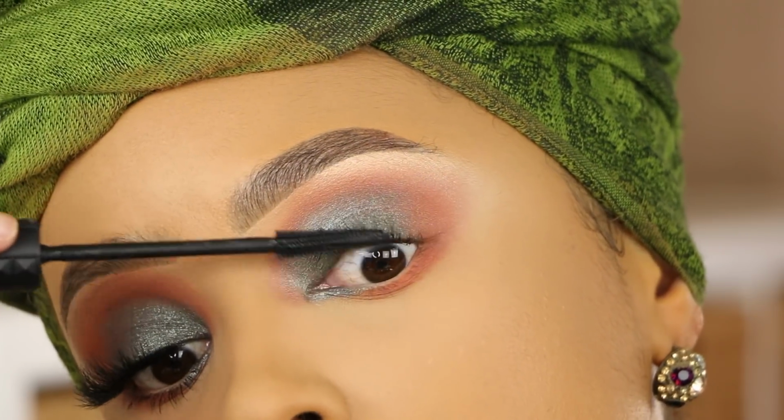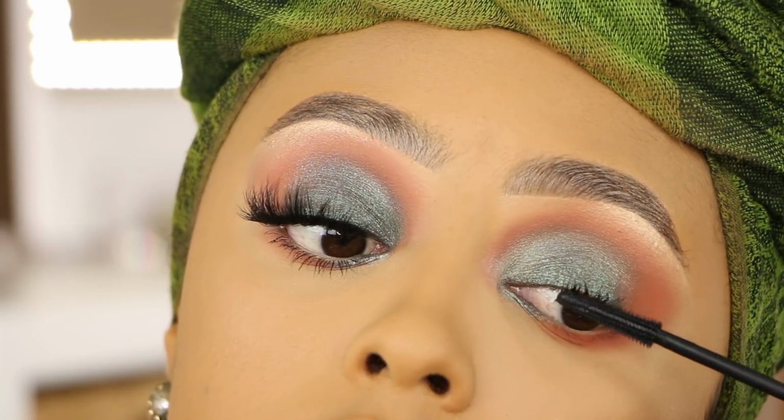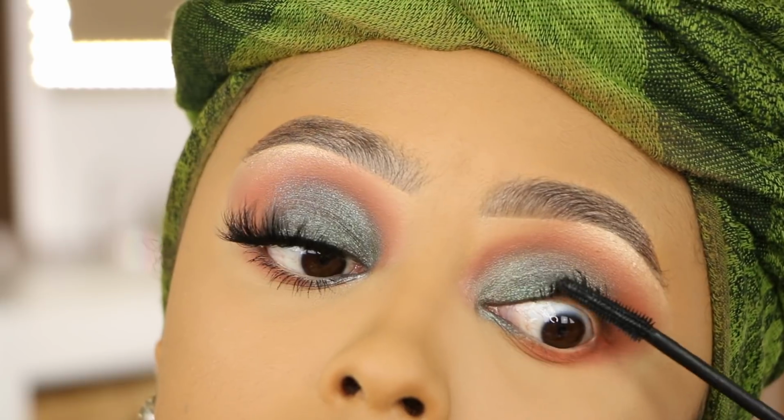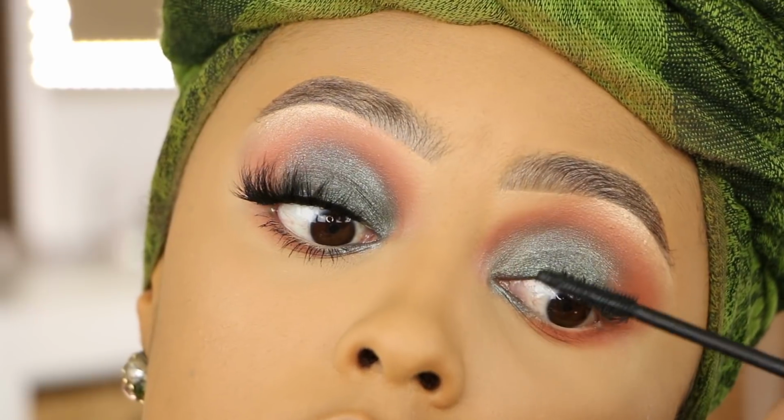I go ahead and apply some mascara to my top and bottom lashes, and then I also pop on a very flirty lash. Pick one of your choice. I feel like with soft glams, flirty lashes just bring the eyes to life and make them look more done up than they do.